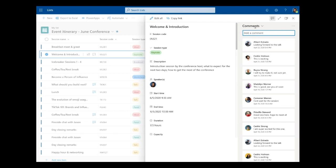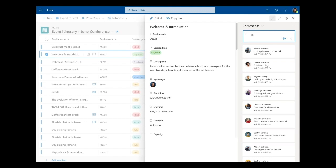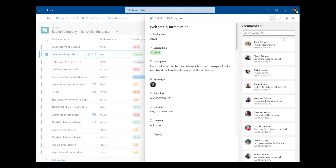So comments are now a fundamental part of the data that makes up a list item. Every list item has a comment stream, just like every file in Office or every file in OneDrive has a comment stream as well. So I can click here, type my comment, and hit go. This is a super lightweight way of having a conversation and making some collaboration happen within the scope of a single list item.